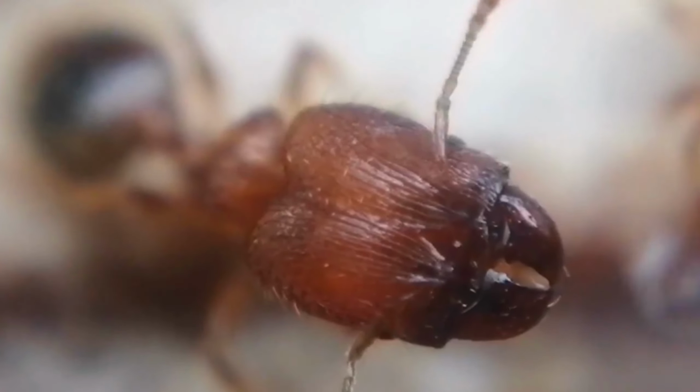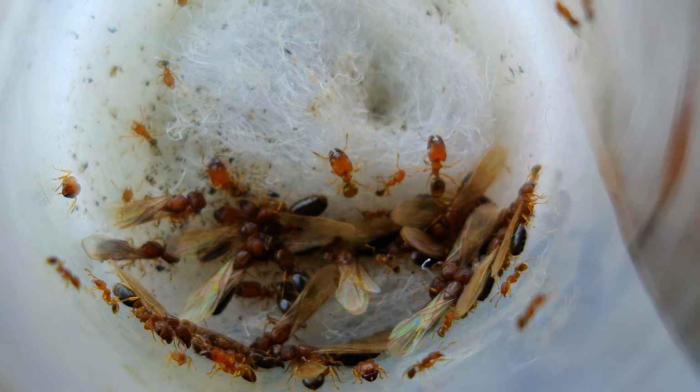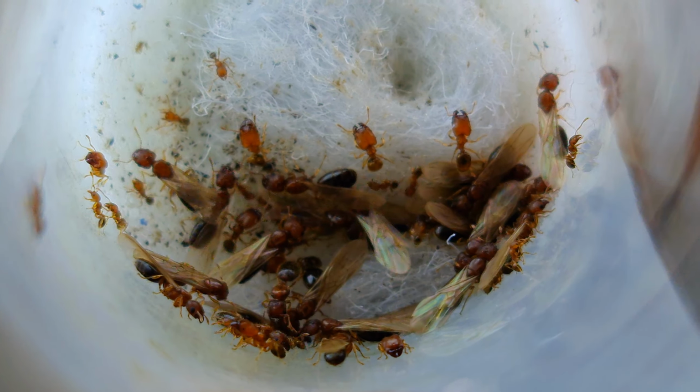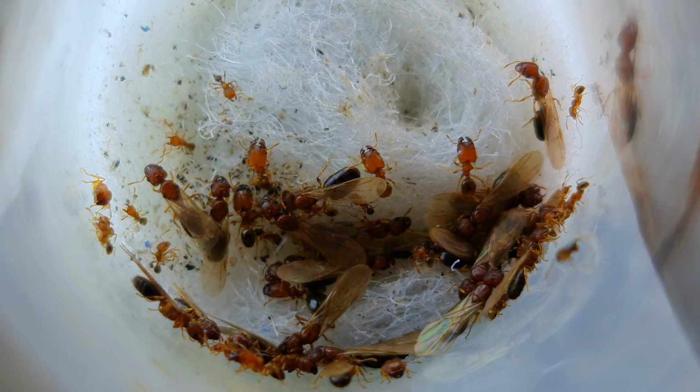Pheidole, the big-headed ants, is a diverse genus of ants with a clear division in colonies between major and minor workers. The minor workers are usually the most active and most likely to be involved in foraging, with the major workers often specializing in carrying larger or harder food items.